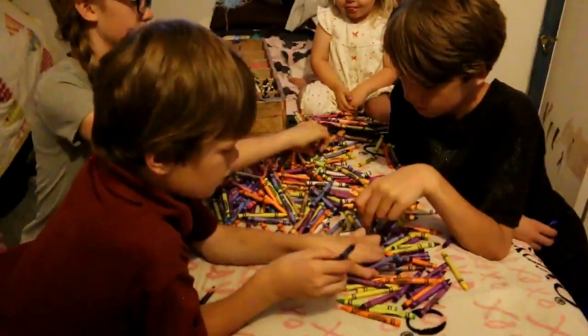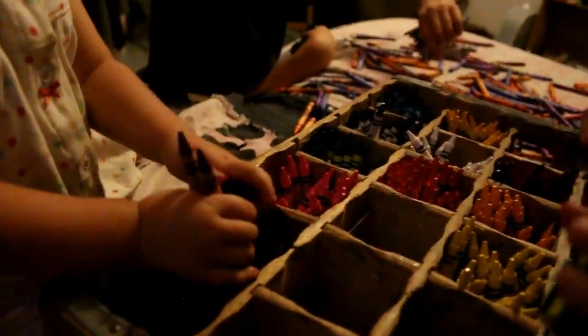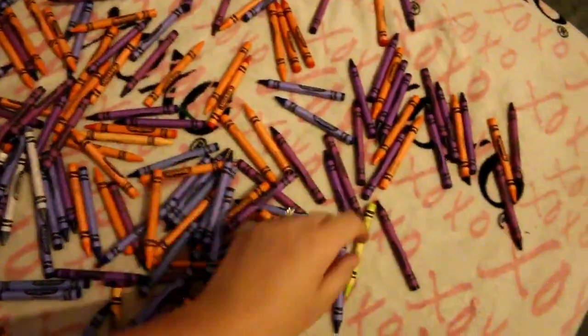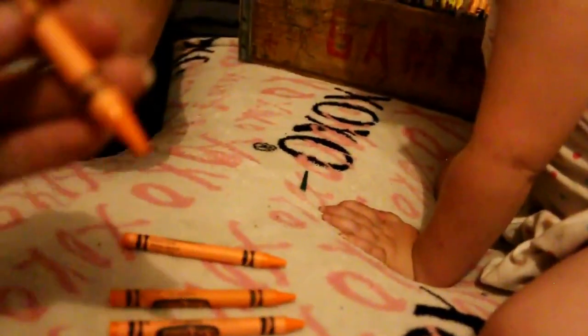But, okay, I've got some browns. Who wants to keep doing browns? I'll do brown. Okay. Hey, look what I found. Oh, we're down to the last ones. Purple, orange, and blue. Those are all the hardest papers. Those are all different oranges, aren't they? We're almost done. Yellow, orange. Yellow, orange.